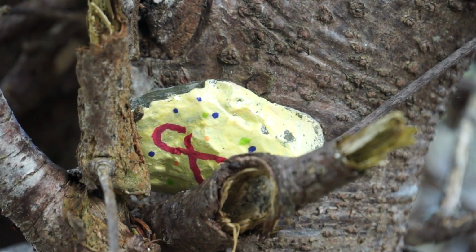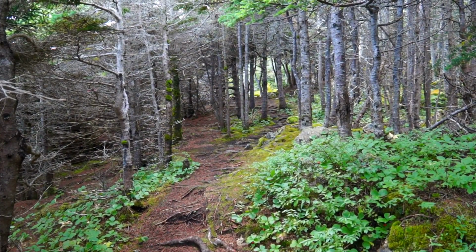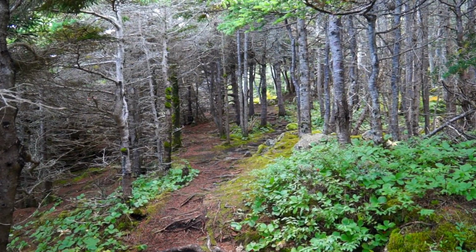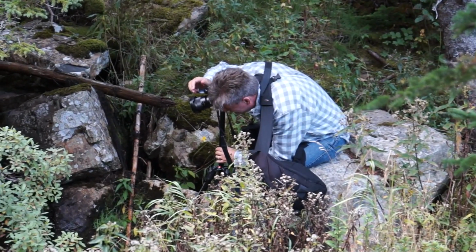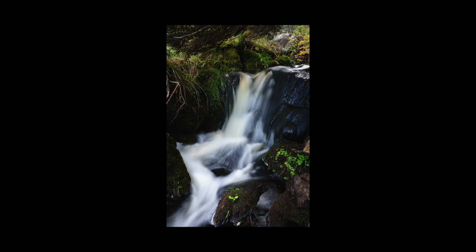Just looking around and there's a painted path. The trail in here is quite clear. It's really lovely in here. Nice hike so far. Wilson's trying to capture a waterfall, trying to get a certain perspective. Wonder how he's doing.